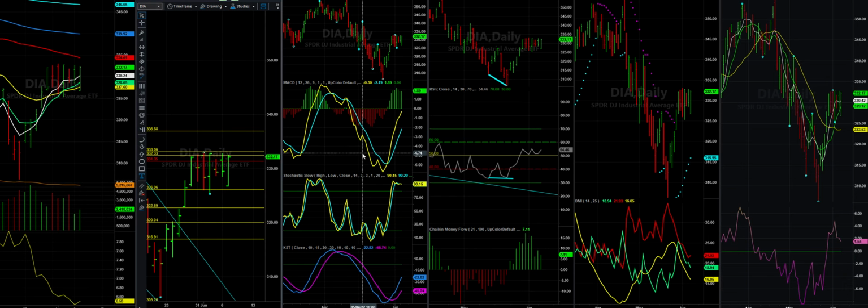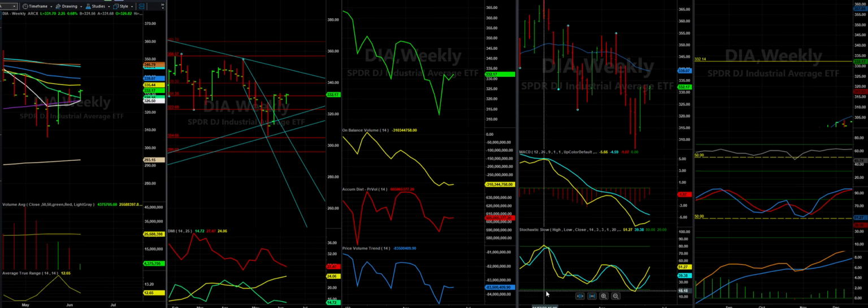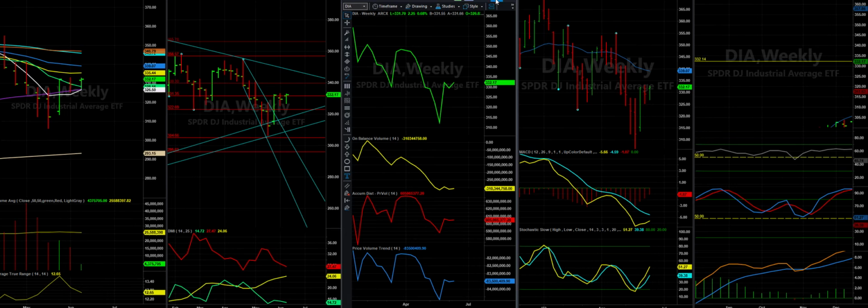We're consolidating. We got the 50-day moving average at 334. We got the top of the consolidation at 333. We got the 13-week moving average at 335. So we're going to wait and see if we can clear above some of that before we pull the trigger on the DIA.